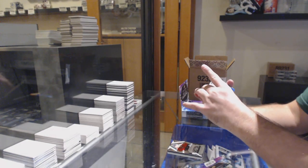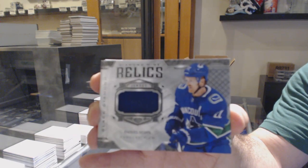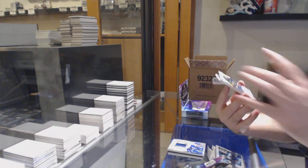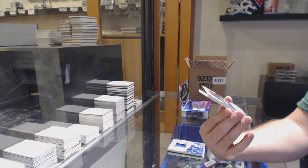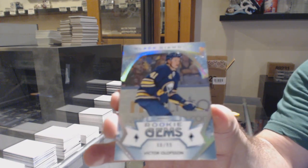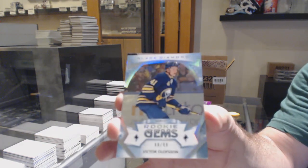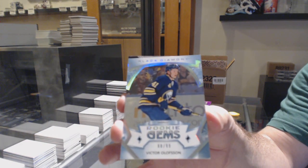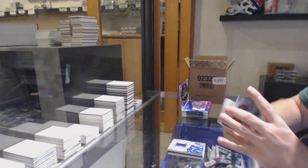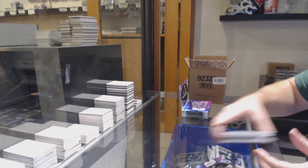For the Vancouver Canucks, diamond mine relics, Daniel Sedin. For, well, that's a nice one, a 99 rookie gems, Victor Olofsson for the Buffalo Sabres, the Spectrum rookie gems, the 99. That's awesome. And a Hall of Fame rings of Mike Modano, Dallas Stars.